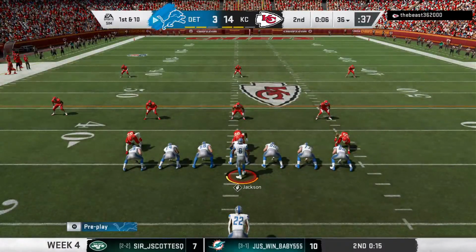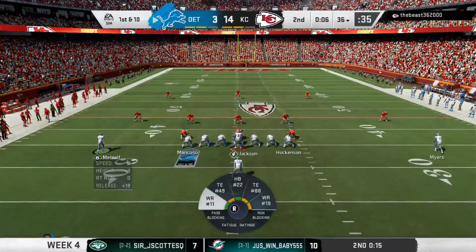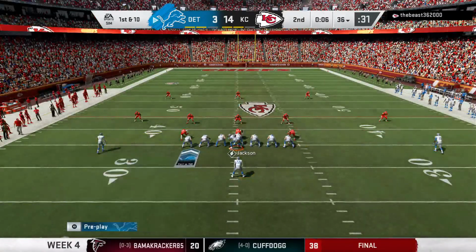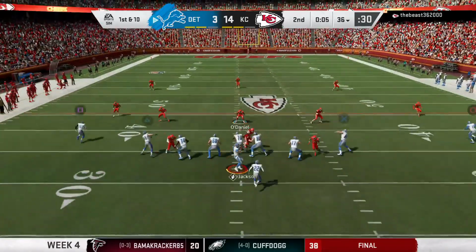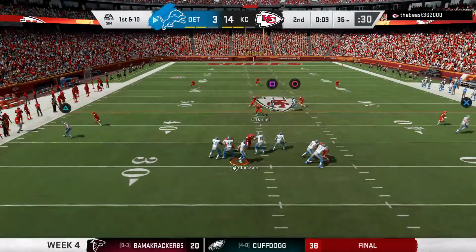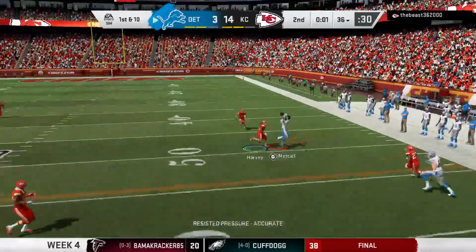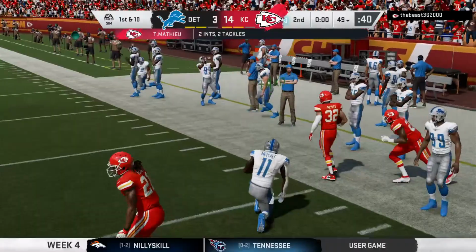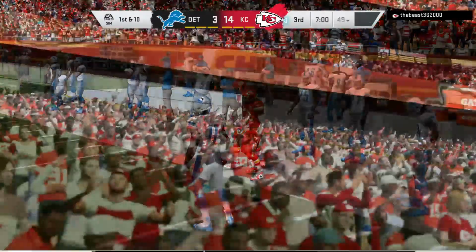So from the 36 now, 1st and 10. Final play of the half here. It's Jackson. He's got the first down. And now here's another interception. It's the Honey Badger, Tyrann Mathieu. So we have reached halftime here in an 11-point contest.